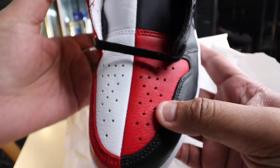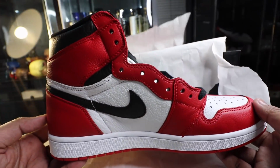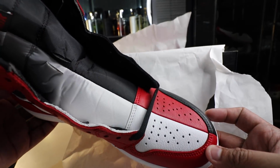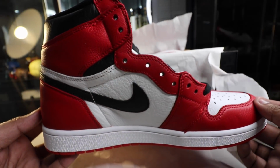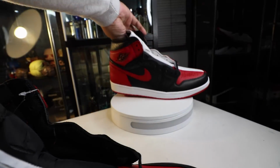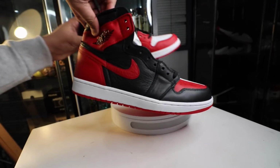So this is the Jordan 1 sneaker that I traded for. Oh, okay. Now all the regret just disappeared because when I looked at it, I forgot what it's called. I think it's like Homage to Home. So you have a combination of the Chicagos and the Bred Toe split in the middle.